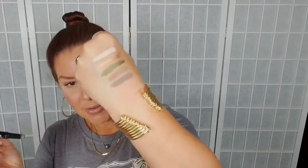Let's see. This one is Talented. Right? Right there. And then we have, is this Perspicious? Perspicious, such a good word. Such a good word. And that's a dark brown matte. It's gorgeous. I mean, these are all gorgeous, don't get me wrong. And then this one is Laudable.